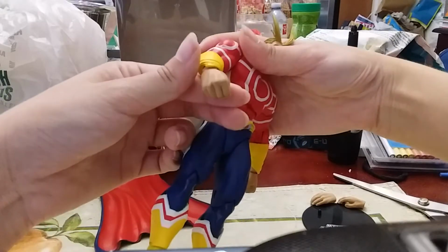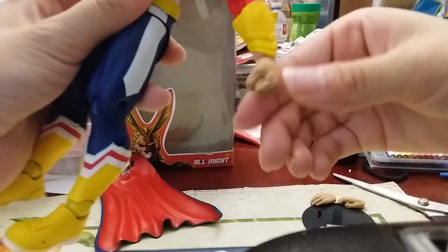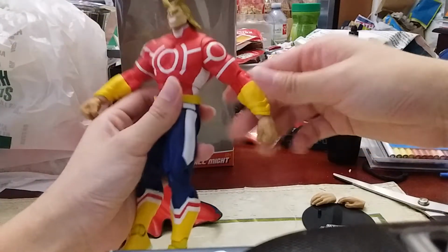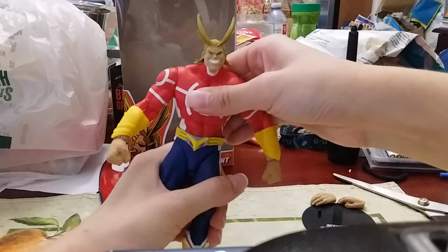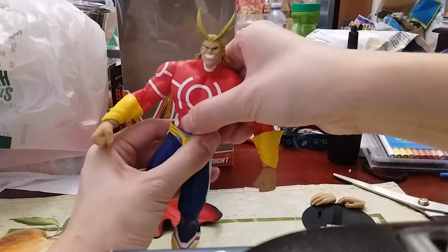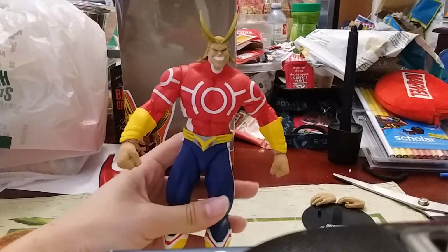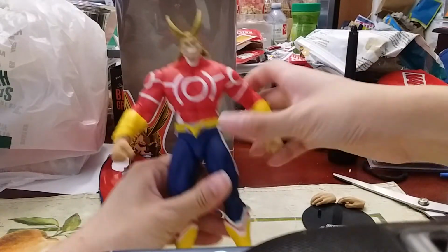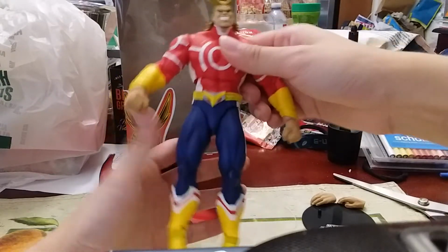His fists kind of have some dark areas, which they didn't paint that well, but it's okay. Again, sometimes their figures have minor issues, so just keep in mind when you're buying, maybe if you see these in person, it might be better so you can pinpoint what looks nice and what looks good. The only thing is you can't see the back from the packaging, so that's kind of the difference.